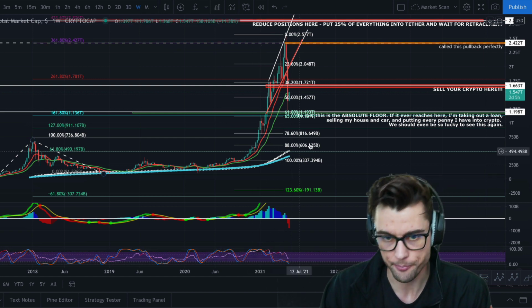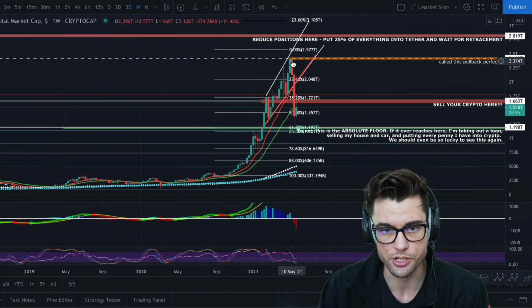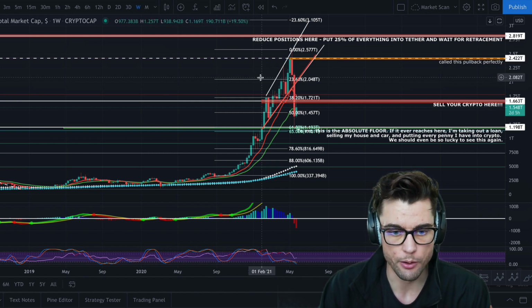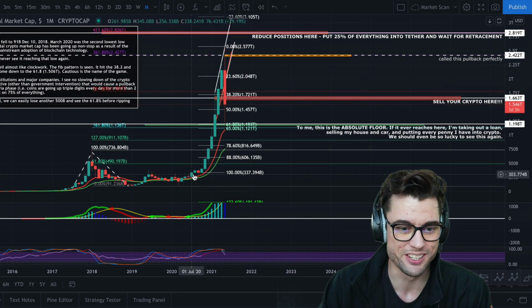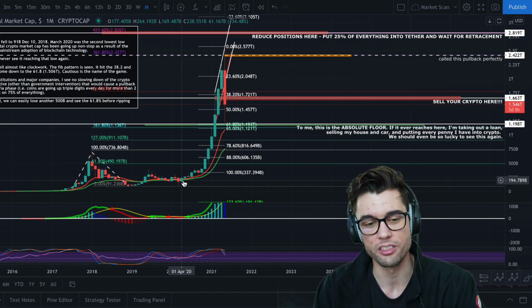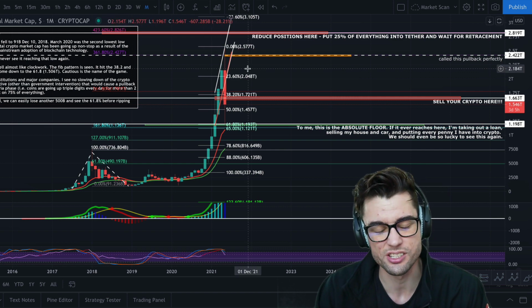And anyway, what I do is I plot out the top, which is right here, and then I plot out the bottom, which at this point is all the way down here. So this is on the monthly chart. I start off on the monthly chart, and then I go to the weekly chart, and then I go to the daily chart, and I usually just stick to the daily chart.